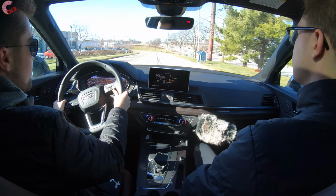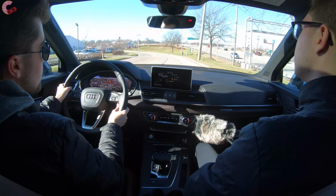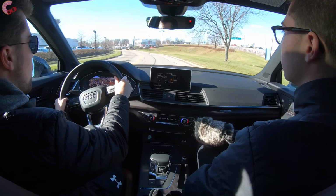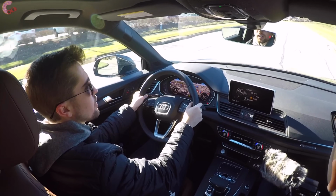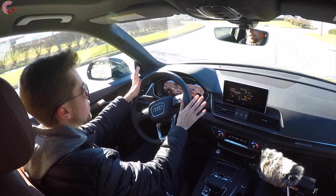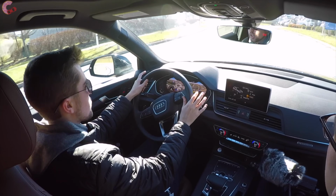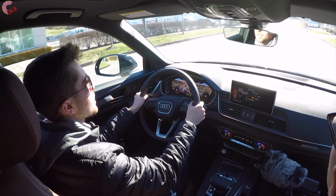The steering though is definitely tuned for around the town, just regular driving, because it is very light. As you can see, it responds quickly, so it's not like incredibly numb or anything, but it is definitely on the very light side of the segment. It just takes extremely little effort to turn the wheel. Now we will try out some other drive modes that can adjust it as well, but it's definitely on the lighter end.